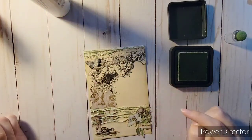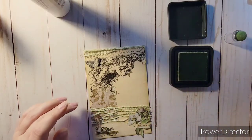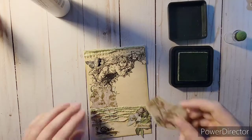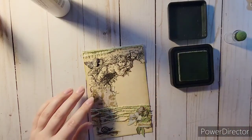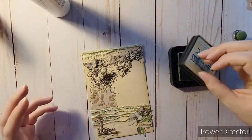Here we go. Originally I had a scrap piece, where'd it go? It had a bird on it. But then I thought that was too much because I had it underneath here. Just then it was too much going on. And actually I could leave this part open and I could journal on it, I guess.